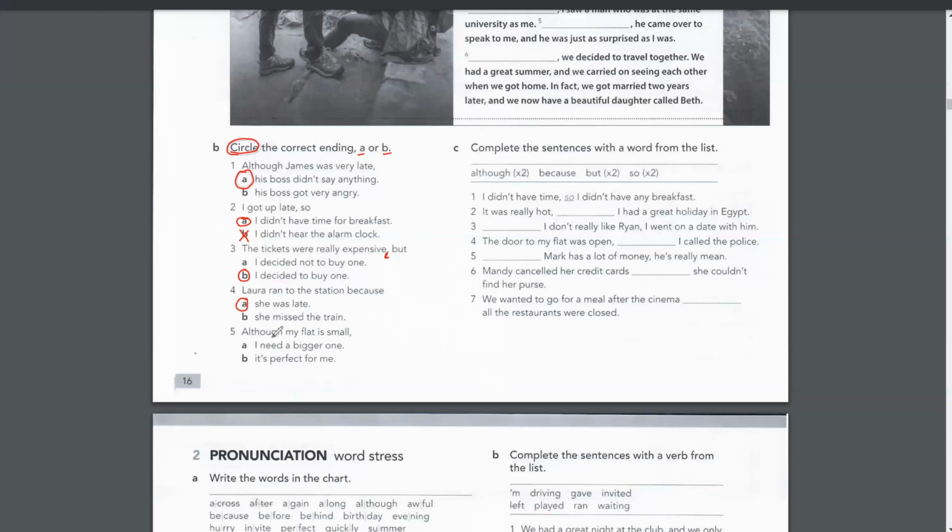Number five, although my flat is small, I need a bigger one. It doesn't make sense. Although my flat is small, it's perfect for me. So I like it. Although it's contrast, it gives the meaning of but. Like my flat is small, but it's perfect for me. That is the meaning. Yeah? Although my flat is small, it is perfect for me.